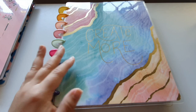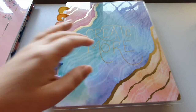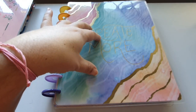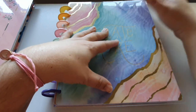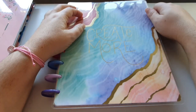My budget planner is just new because before I had a classic size notebook, and I had in there some budget inserts which I purchased, which worked really well, I might add, and it's definitely a cheaper way to do it. I just sort of wanted the planner to excite me more.